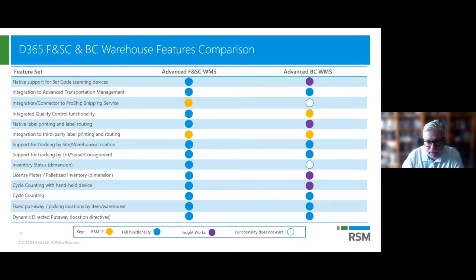RSM's implementation methodology considers not only Business Central functionality out of the box, but we have a trusted partner in InsightWorks that provides many of the capabilities that we need in this area. And we have an additional set of IP that we've written specifically to work both with Business Central and with the InsightWorks functionality that bridge some of those gaps and cross some of those things.